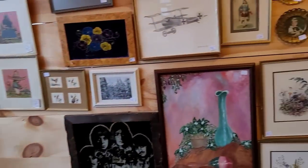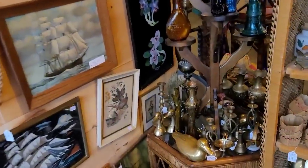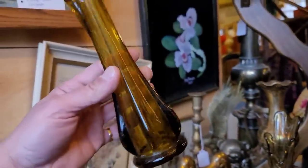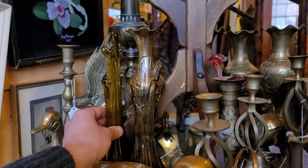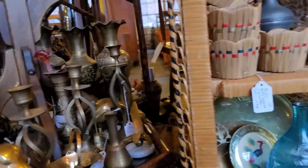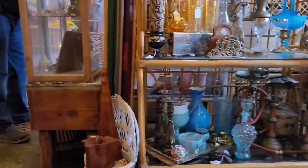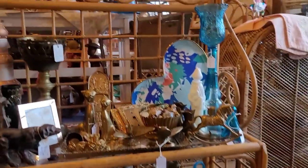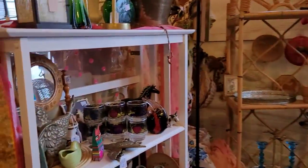We've got artwork over here, you guys. We've got a few swung vases in amber, or is this? It's straddling the line of smoke and amber, pardon me. Gotta check out the bottoms, of course. All right, let's see what else we can find. It's got a pink dot on it, 75% off. Ooh, pink dot, 75% off.